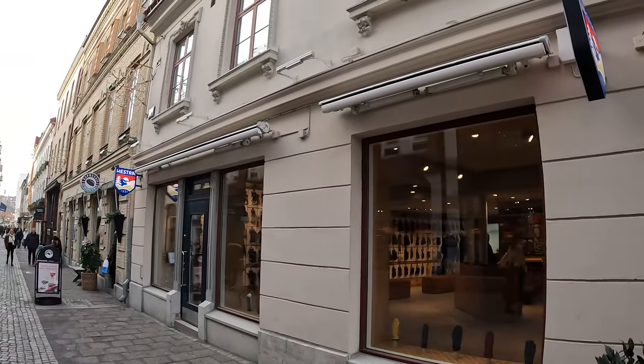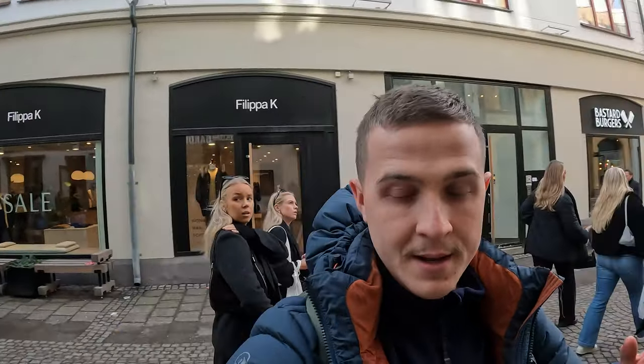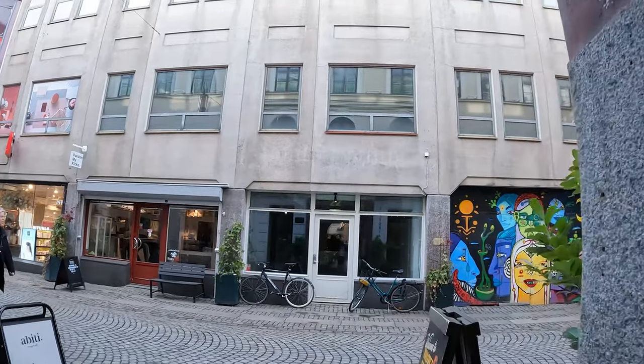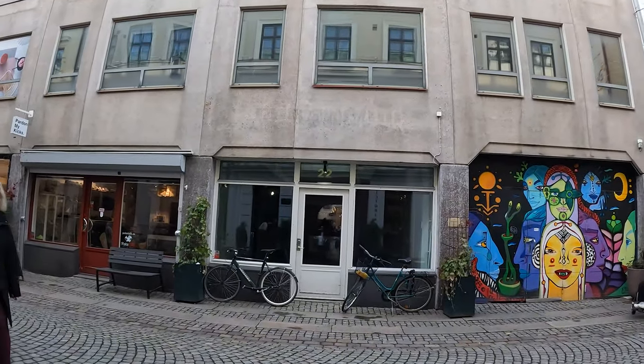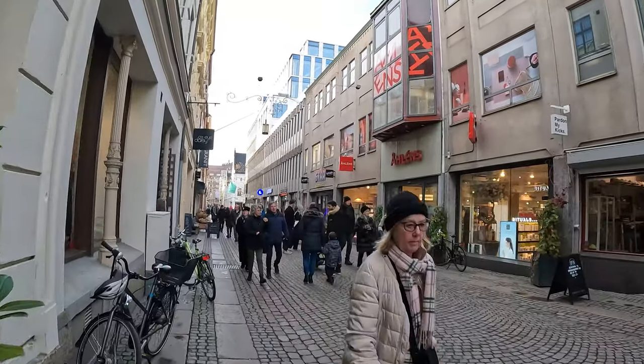And there's that Espresso House, which we've seen throughout Scandinavia. That's interesting. In Copenhagen, you're £4.50 for a coffee at that exact chain coffee shop. In Gothenburg, only £3.20, so that's pretty amazing. That's a good sign. Maybe Sweden's going to be the cheapest country on our three-legged journey of Denmark, Sweden, and Norway. Let's go this way. No plan.